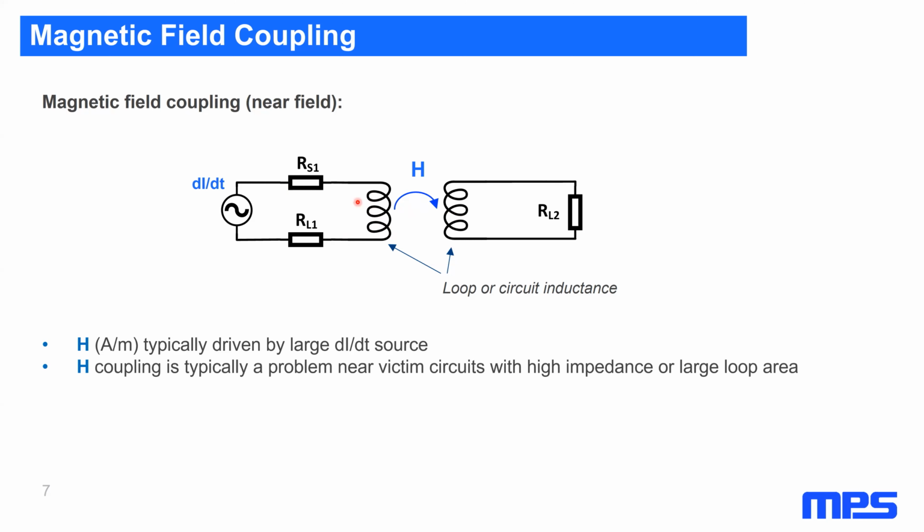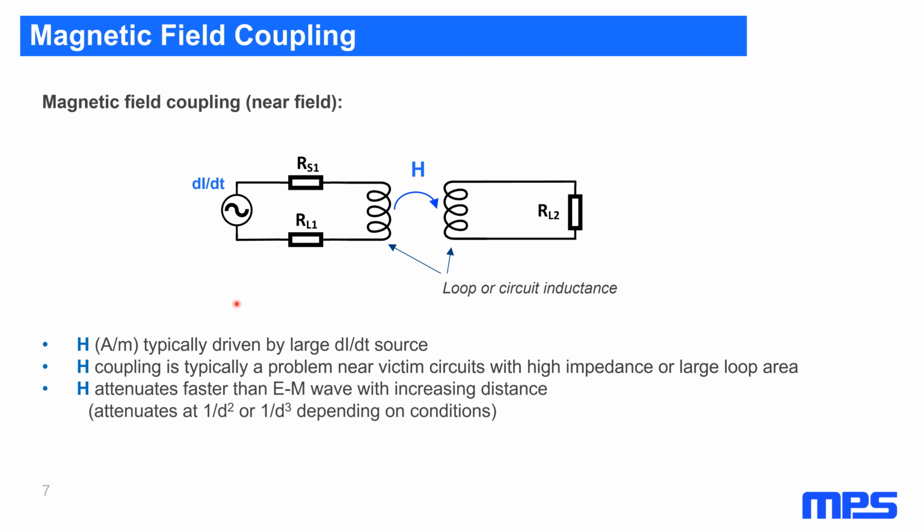It's most commonly a problem near a victim circuit which has a higher impedance for the load or has a large loop area. So if you have either one of those characteristics, you're more susceptible to a nearby high dI/dt problem. And like an electric field, magnetic fields in the near field will attenuate much faster than an electromagnetic wave. So as we increase the distance away from the source of noise, an H field will attenuate at a rate of 1 over d squared or 1 over d cubed, depending on the conditions.